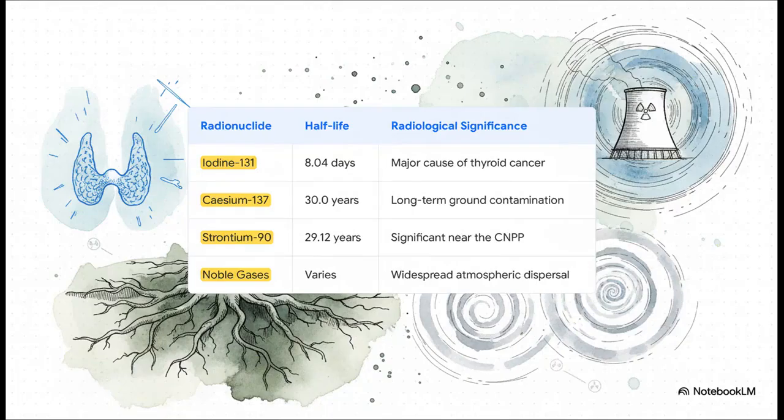This table really simplifies the huge list of radioactive materials down to the ones that matter most for our health. So while tons of different isotopes got out, 2 were the real problem. First, you've got iodine-131. It's super potent, but thankfully short-lived. Half of it decays every 8 days. And then there's cesium-137. This one is the long hauler. It sticks around in the environment for decades and is responsible for that long-term contamination of the ground itself.